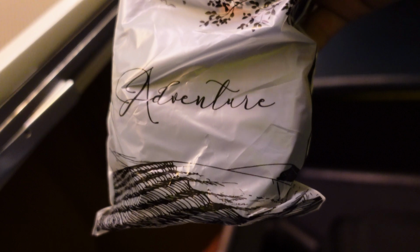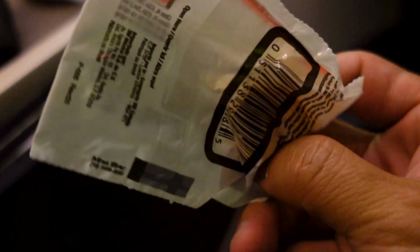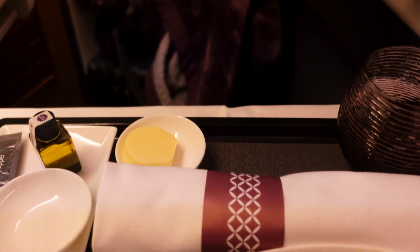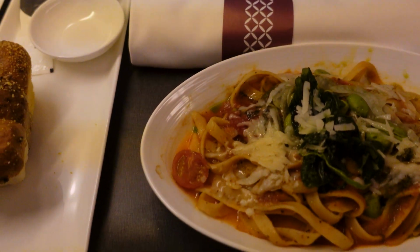If you watch other YouTube videos, a lot mention that there was no amenity kit on their flight. But fortunately, this flight does. The kit is kept in this pathetic plastic bag. Better than nothing, right? Let me show you the limited content. You got an eye mask, same eye mask provided in Q Suite, earplugs, and socks. That's about it.